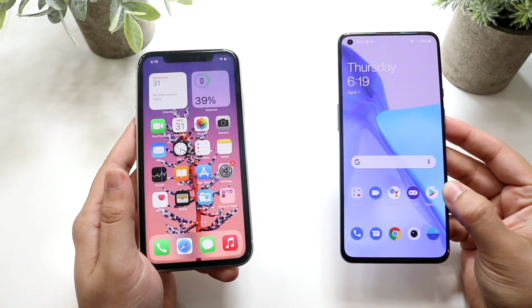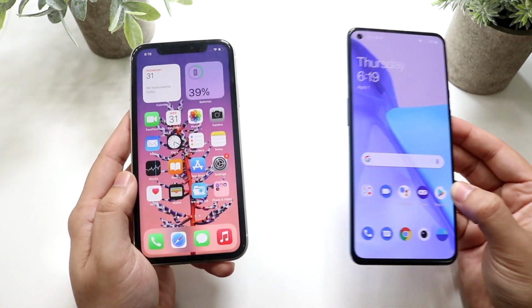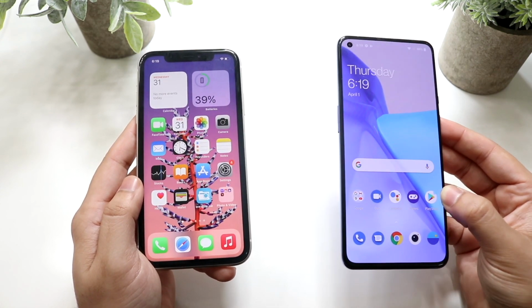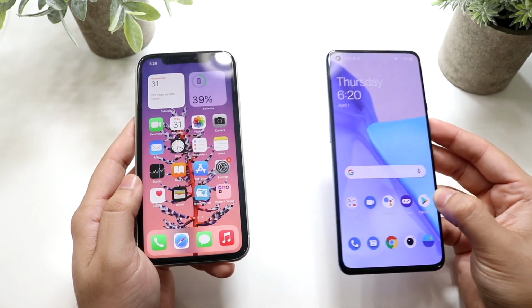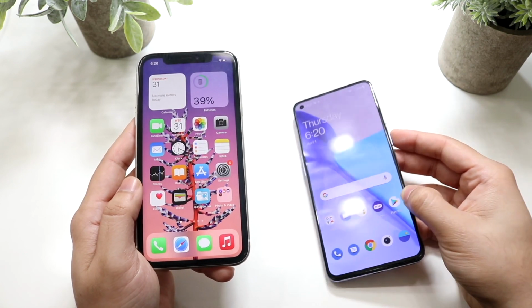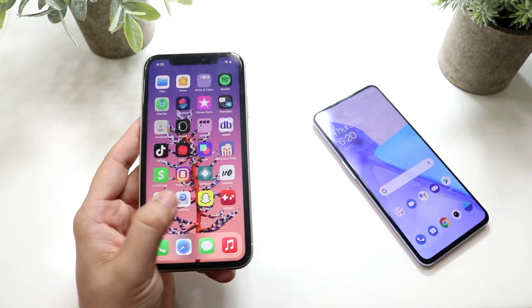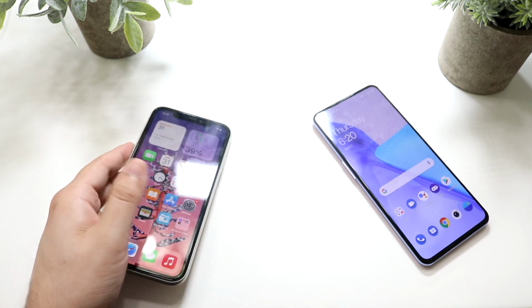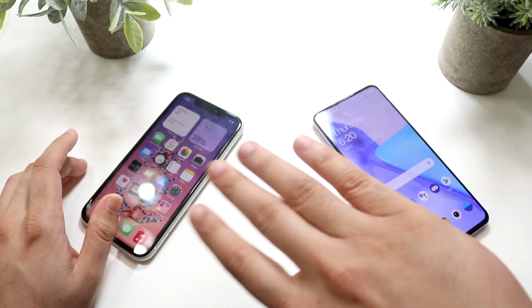Now let's go into a little bit of a speed comparison between both these phones. The OnePlus 9 has a Qualcomm Snapdragon 888 chipset with two different models, 12 gigs of RAM on the top tier model and 8 gigs of RAM on the bottom tier model. This one has 8 gigs of RAM. The iPhone 11, on the other hand, has that Apple A13 Bionic chip inside of it with 4 gigabytes of RAM. So let's see which one is the faster phone between both of these.